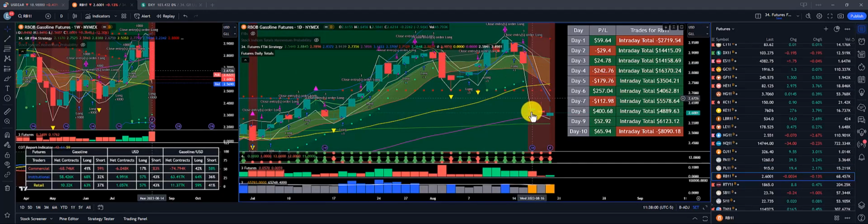Gasoline, do not trade gaps, as you can see here. Look at this overall gap, all the way down to the RL270, from here up at 2.8518 down to here at 2.6. This is why I don't trade gaps. Overall loss for the week was $239.40.